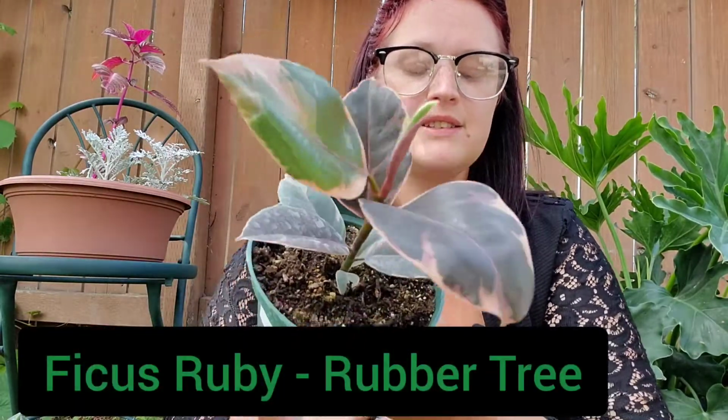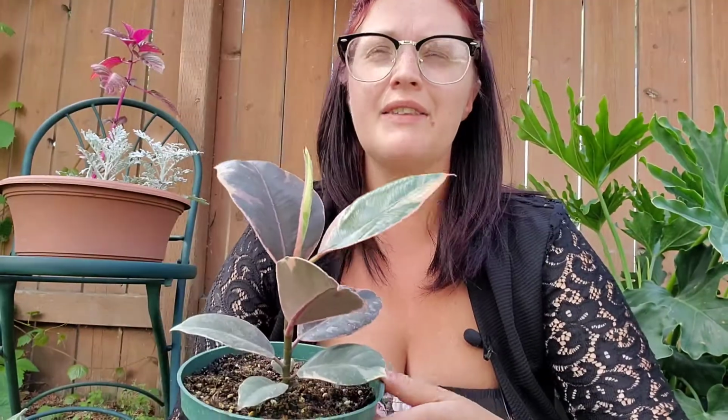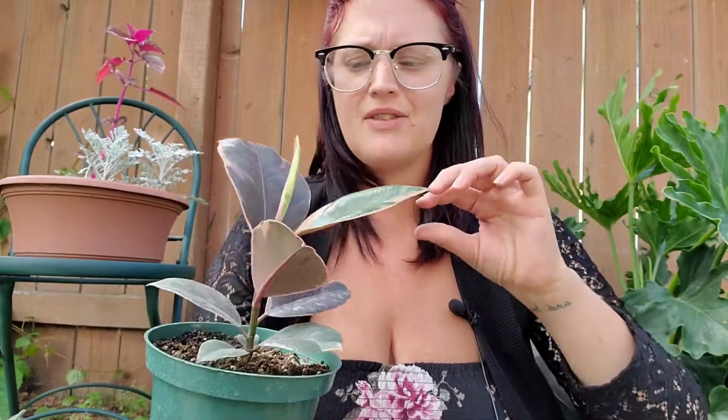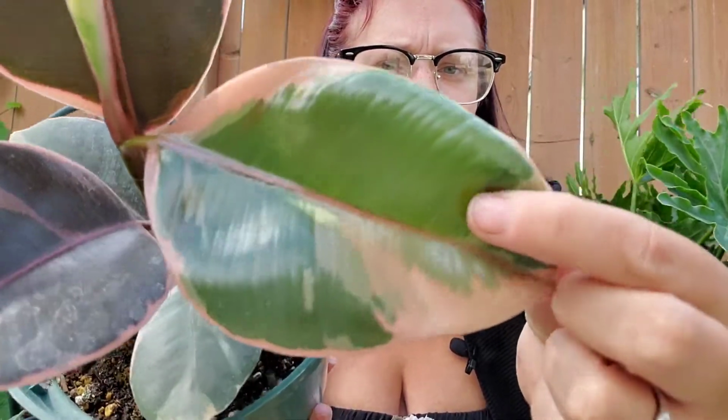But this is a Ficus ruby. So like a rubber tree. Unlike the burgundy, which is a dark purple and like green leaves when they come out, the Ficus tineke is kind of like camouflage, like with cream and like different shades of green. And then this one, I don't know if it's going to show up on the camera. So this is a brand new leaf. Comes out kind of like a lighter green. And then as they mature, they get like dark pink kind of.